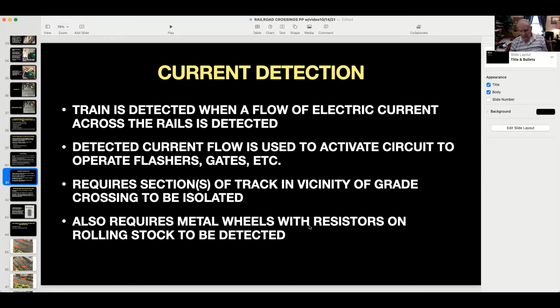But it also requires metal wheels with resistors on rolling stock so they can be detected. In other words, the engine is the part that picks up electricity from one rail, goes through the motor, drives the engine, and goes back through the other rail. But once that leaves that isolated section, the system thinks the train's gone. So if you still have a train going through with cars on it, the gates are going to go up and the crossbucks are going to stop flashing, and you've still got cars going through the grade crossing. So you need to put metal wheels with resistors that will basically have a flow of electricity across them as they go through that isolated section.